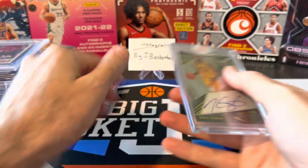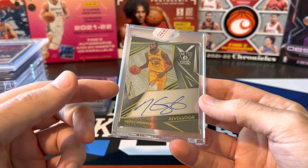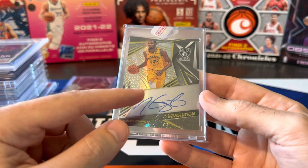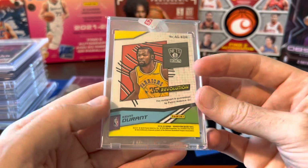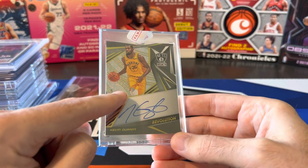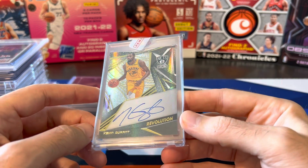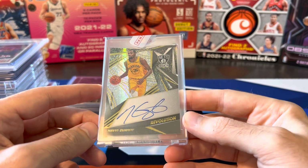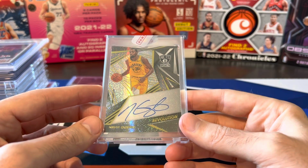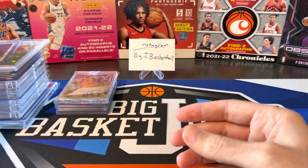And I'm still trying to put together the full run of all KD's Revolution autographs. I think I still need 2016 and 2017. I got a bunch of the other ones, including this one from 2019-20, which is interesting in that he has not had an autograph in Revolution since 2019-20. I thought he'd have one in 2020 and in 2021, but it doesn't look like he's on the checklist for Revolution autographs anymore for whatever reason. So hopefully once I get those last two, that'll kind of complete the full run of Durant's Revolution autographs.